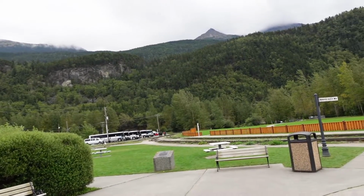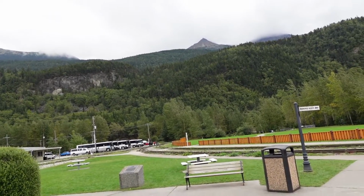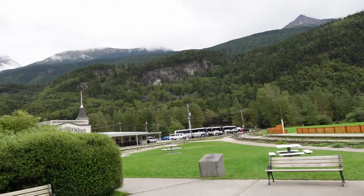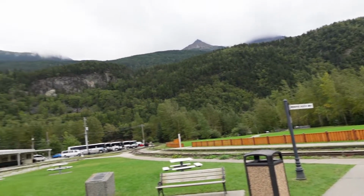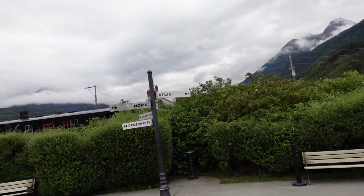See, there's those buses that say they're for the railroad dock. So there must be another dock somewhere where Royal Caribbean's docked today. Huh. I never knew they could have three. They got 3 cruise ships here at once. Man, that would get busy. This town would be very busy with 3 cruise ships.